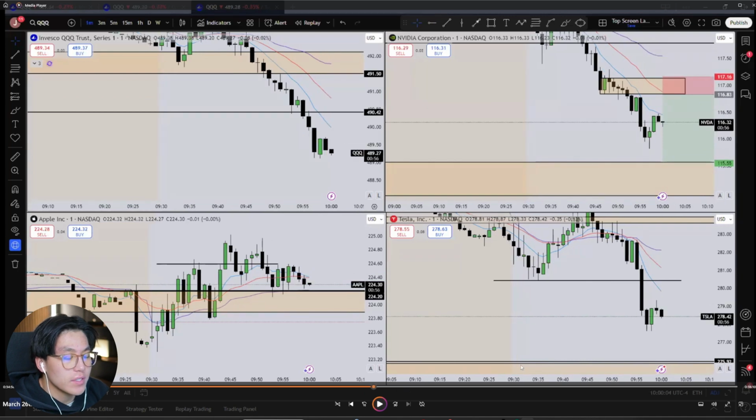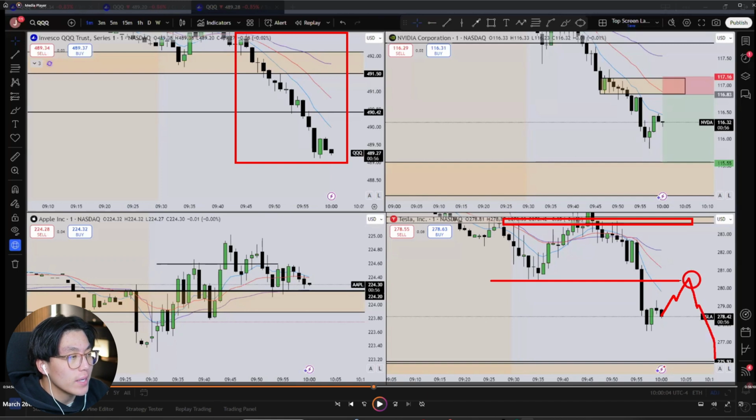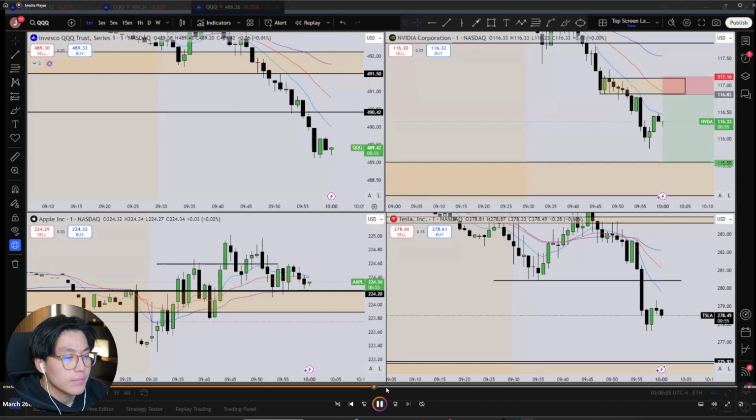So you can see we have the tape played out for the first 30 minutes. You can see Tesla rejecting off your key pivot point. You can see the Qs are showing some relative weakness here as well. I personally didn't take any trades within the first 30 minutes. So now what I'll be looking for is the retest on Tesla, potentially off your 280. For Nvidia, it's going to be this 1-minute order block retest. And now we're going to be looking for the retest for this continued push down on the overall market with the QQQ weakness as well.